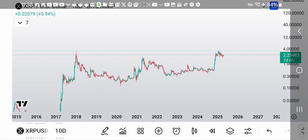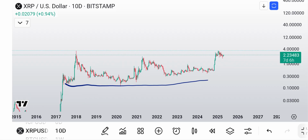Think of this like a launch pad. This is a launch pad right here, right? Most investors don't want to buy things that are going sideways because they can't identify what the structure is doing. So they think of it as dead. They think of it as boring. They think of it as it's not going to go anywhere.